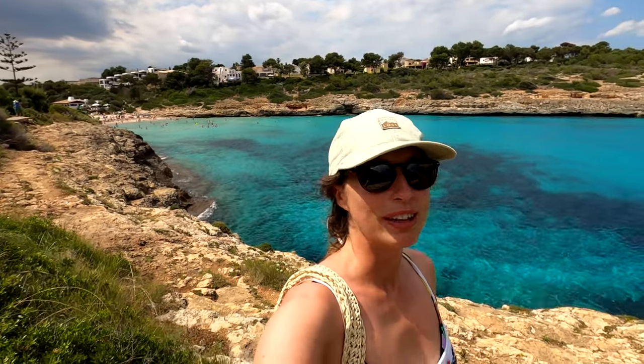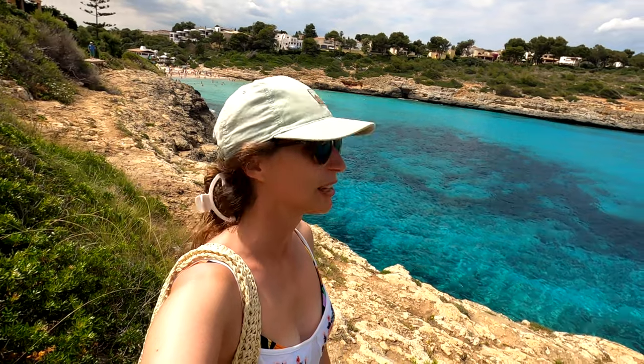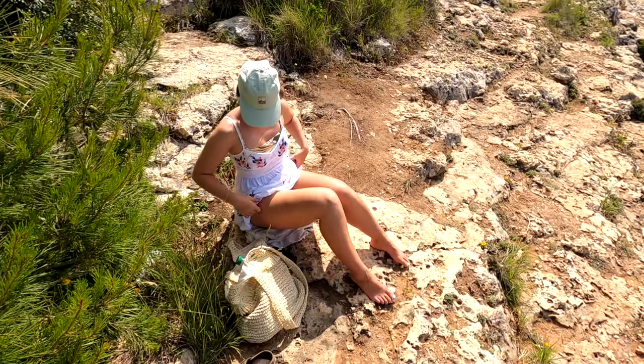We have just arrived at the next beach and look at the colour of the water. The sun has come out and it is making the beautiful water look so blue.